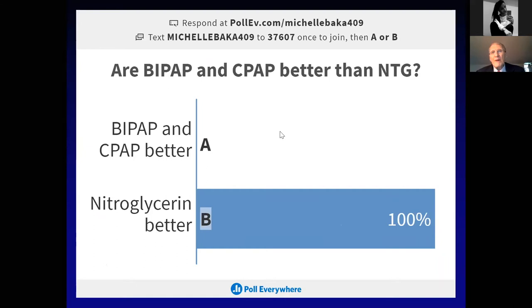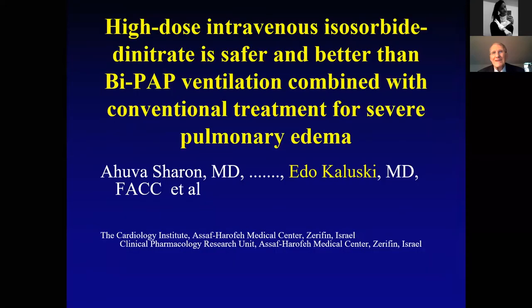So let's talk about are BiPAP and CPAP better than nitroglycerin? Okay, it seems like I've convinced people of the nitroglycerin story. Most people believe that nitroglycerin is better. Let's go on and see if we can find a study that will address this issue. Okay, high dose intravenous isosorbide dinitrate is safer and better than BiPAP ventilation combined with conventional treatment for severe pulmonary edema. And again, the internal medicine resident who saw me treat acute pulmonary edema patients just with nitroglycerin was one of the authors on this.